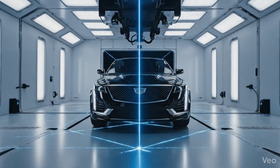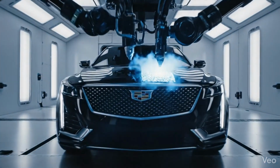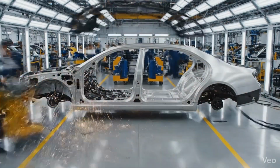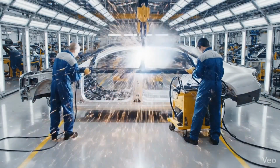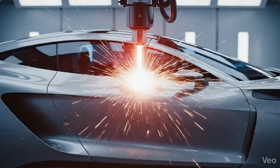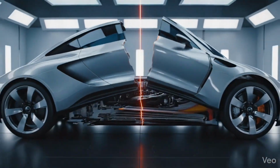A standard luxury sedan, about to become extraordinary. To build a limousine, everything must come apart. The transformation begins by splitting the machine itself.